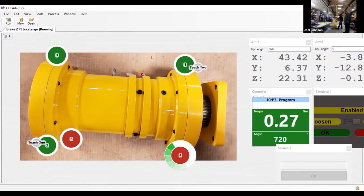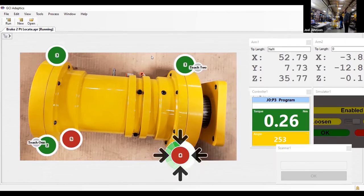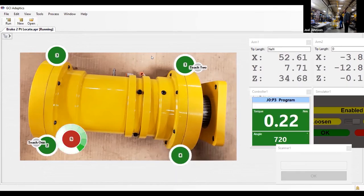And if he gets an okay on number 3, we're going to 4. And what I like to show about this last bolt, if he slips off, if he comes out of zone while he's running there, Adaptix is going to kill that rundown. He's not going to be able to run. He has to be in the right position. So once he sees those crosshairs, he gets the enable signal for the tool.